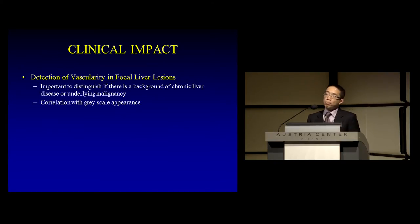So what is its clinical impact within the abdomen? Well, we can detect now some low flow within focal liver lesions. I think it's important when you see a hypervascular or vascular lesion in the liver, it's important to distinguish whether there's a background of chronic liver disease or an underlying malignancy, and that will influence what you do. And also, importantly, correlate with grayscale appearance.